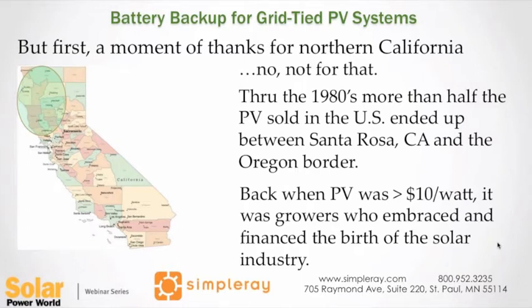These folks were living off the grid, out in the boonies, and many of them were already living on 12-volt systems back then. So when PV first came out, they embraced it, and they could afford to buy it. So to a great degree, it was the growers early on who financed the beginning of the PV industry. An amusing side note, everybody loves that one.